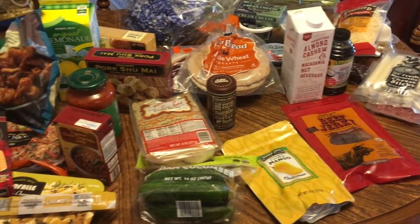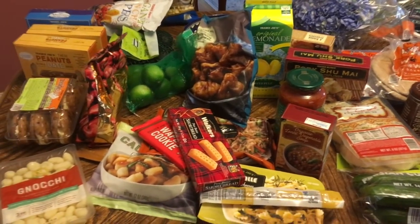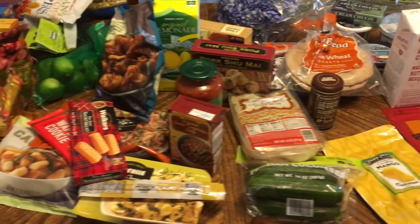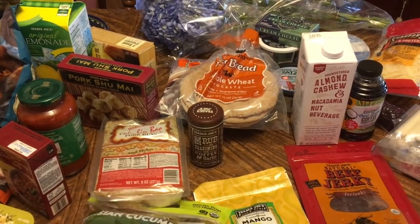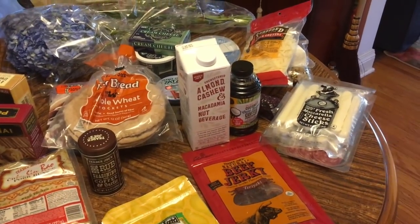This is our weekly grocery haul to Trader Joe's. What started out as just a quick trip to get a few things, and $150 later, this is what all we've got. So I've been out of town for the last several weeks, so this is a mix of getting back into the swing of things and just some basics that we have.